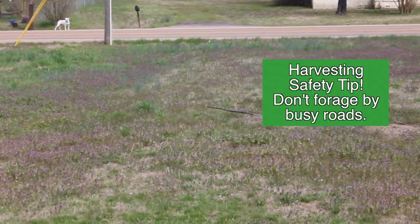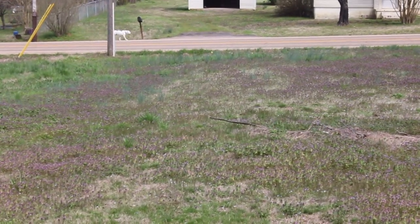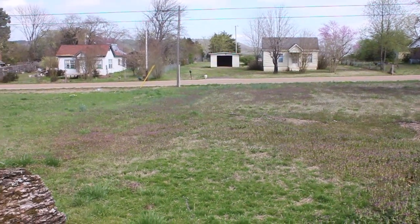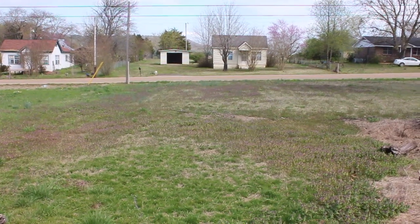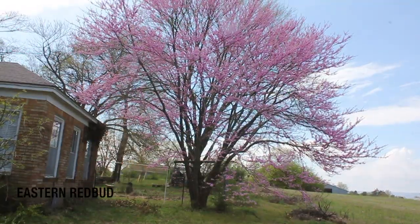Now, see, that's a pretty busy road right there, so really for safety, we don't want to be harvesting right out by that road. We'd rather stay quite a ways back so that we don't get any of the contamination from the vehicles washing off into the ditch on either side of the road and getting absorbed by any of the plants around there. That wouldn't be good for us to eat.